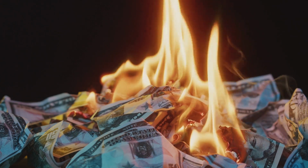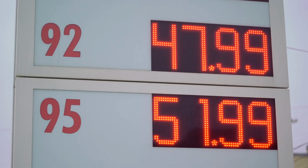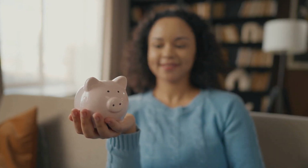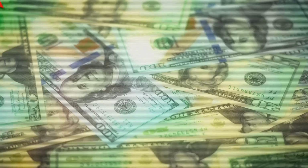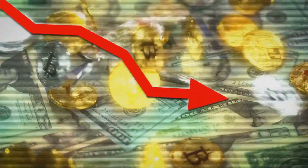Inflation is a silent threat to your savings. When prices rise, the purchasing power of your money decreases. Imagine you have $1,000 in a savings account earning a measly 1% interest. If inflation is running at 3%, your money is actually losing value over time.